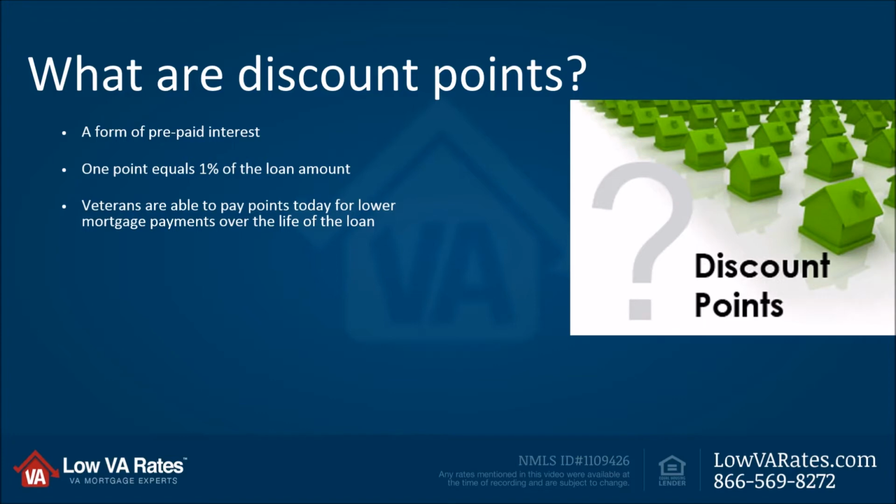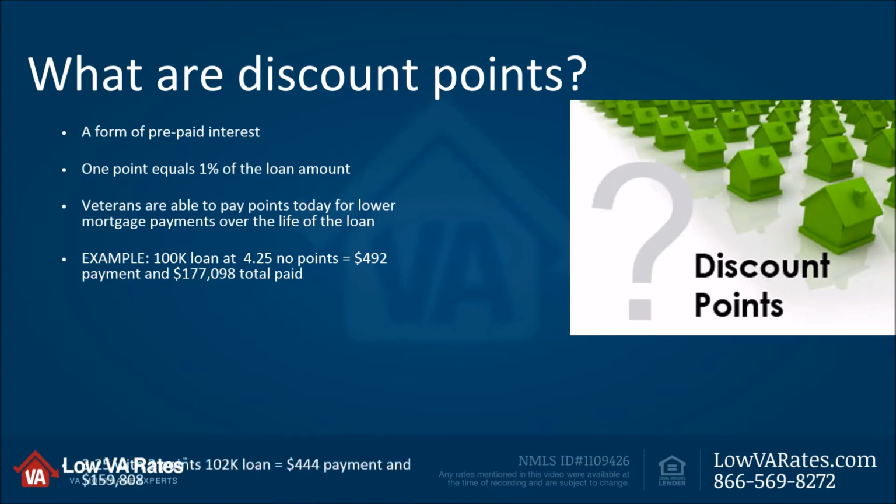Veterans are able to pay points today for lower mortgage payments over the life of the loan. Here's how that should make some sense to you. Let's assume, for example, you have a $100,000 loan at 4.25% interest and no points. Your monthly mortgage payment will be $492. That's just principal and interest, no taxes and insurance. It's just your simple mortgage payment. And you will end up paying almost twice as much for your home over that 30-year period. A $100,000 loan will end up costing you $177,000 over the entire term of the loan.